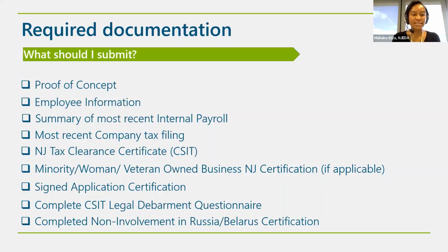If they were recently hired, we also welcome offer letters. If they are just shareholders, there may be a shareholder agreement. So anyone that is listed in the employee log that is in the application, we will need a verification document to support that individual. A summary of your most recent internal payroll, most recent company tax filings. Again, I mentioned the New Jersey tax clearance certificate. Again, we can't stress enough how important it is to start that process early.